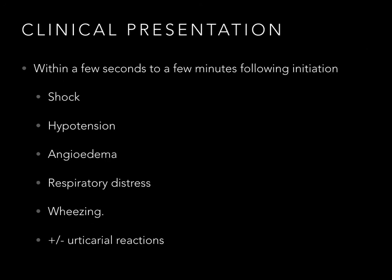These patients typically present within a few seconds to a few minutes following initiation of transfusion. The patient may experience shock, hypertension, angioedema, respiratory distress, and wheezing. These may or may not be preceded or accompanied by symptoms commonly described in urticarial transfusion reactions. The diagnosis of an anaphylactic reaction is made clinically based on the timing of the reaction, the rapid progression to potentially life-threatening symptomatology, and rapid response to therapy.